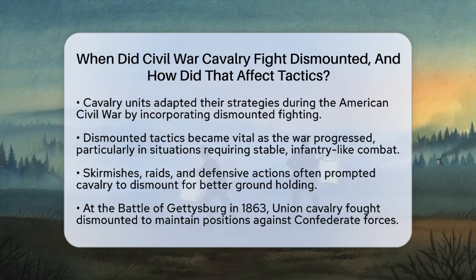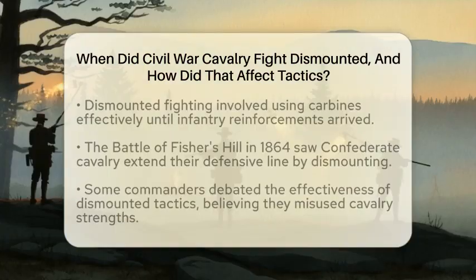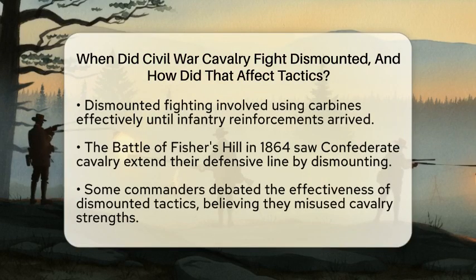For instance, during the Battle of Gettysburg in 1863, Union cavalry found themselves in a situation where they needed to hold their ground against Confederate forces. They fought demounted, using their carbines to skirmish effectively until infantry reinforcements arrived. This allowed them to repel Confederate mounted charges and maintain their positions.